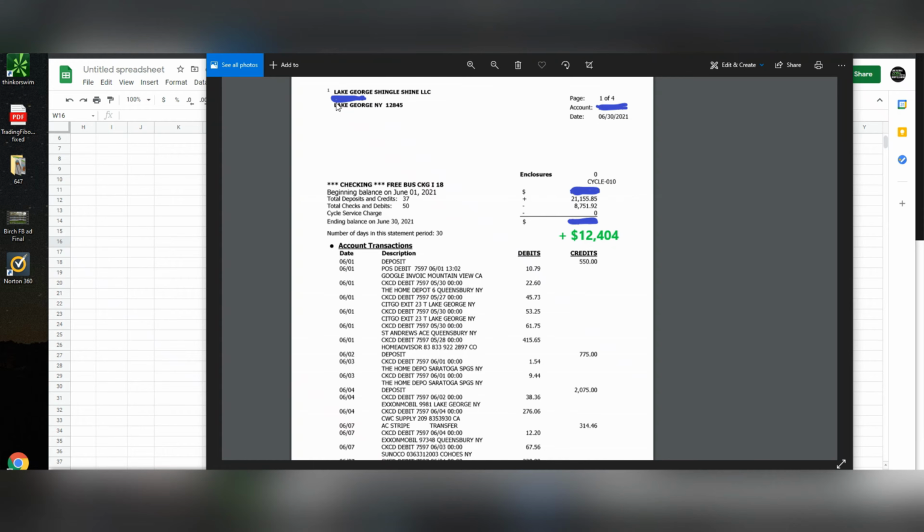Right here, you can see this is a screenshot of a recent bank statement from the end of June. So this is kind of an average month for me. I would say a little above average month for expenses. I thought this was a real world month to pull from because I had a couple unexpected expenses here, and we'll talk about that.